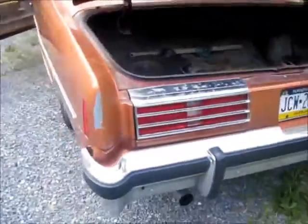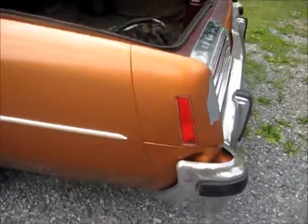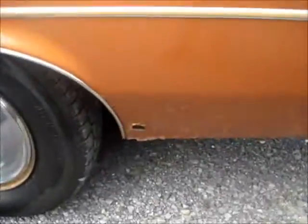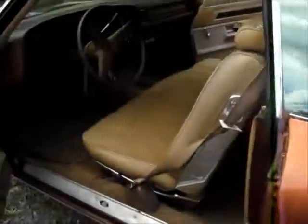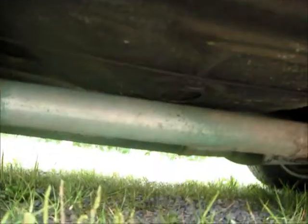If we go around here to the other side, you'll see some paint chipping, and there are a couple rust spots on this side. And some more weathering on the roof, as you can see. And we'll take a look underneath this door to show you a little bit of the frame. Looks pretty good for a 76. Take a look at that.